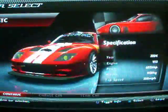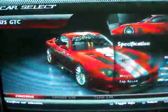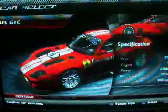This is the Ferrari 575 GTC. And it's, well, a normal 575 isn't really the most beautiful car in the world, but my god, they really have ruined it with the spoiler and body kit. And look to the inside. It has a roll cage.